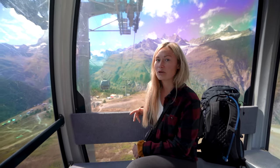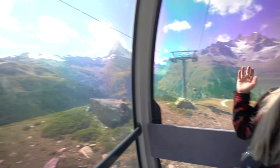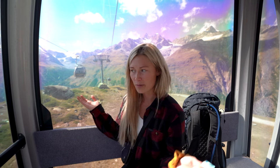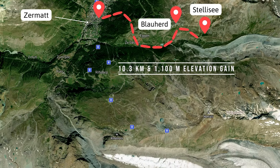But we were just talking about how you don't see any of these views from Zermatt. You can see the Matterhorn from Zermatt, but like all of these peaks and glaciers around us, you can't see those until you get above the tree line. So definitely, during your time in Zermatt, come up here. If you wanted to hike all the way from Zermatt to the Fluhalp Hut, that would be possible, but it would be approximately 10.3 kilometers with 1,100 meters of elevation gain one way.